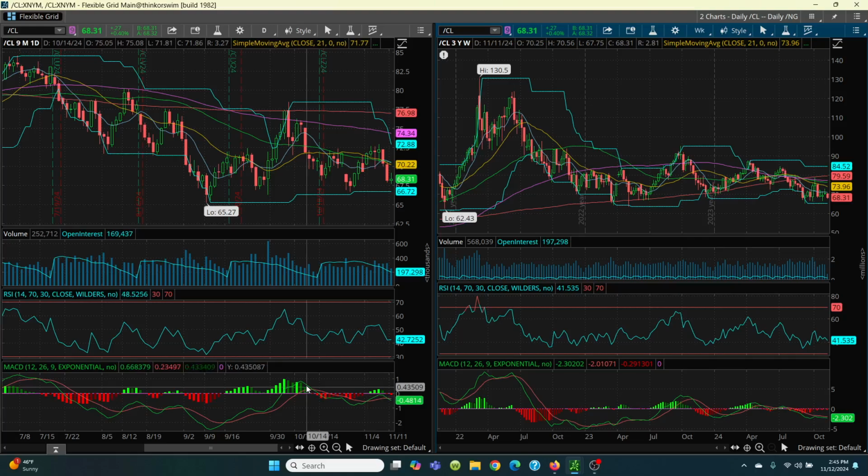Okay, now you can see here your green crossed over your red. That's bearish and just going to be a matter of time. Now, when those futures open at 6 p.m. tonight, you want to watch that because the 8-day, the 21-day, and the 50-day will be lower. So as this pushes down, so does that price tag.